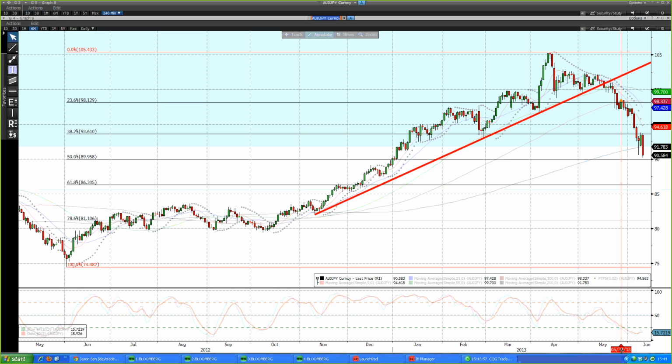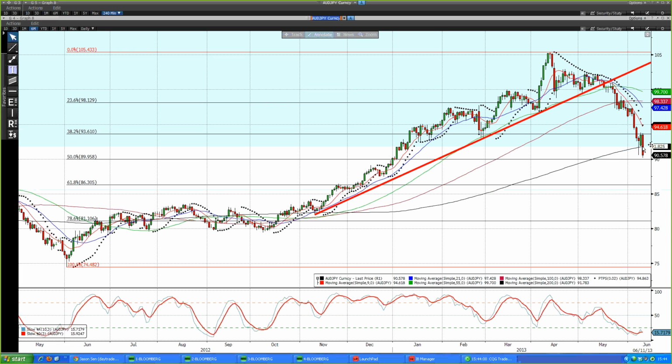That's going to be a struggle. 91.60, 91.80. We could get there, but it's going to struggle there, I would have thought. Is that enough? Don't know if I can say any more on that pair. Don't think so.